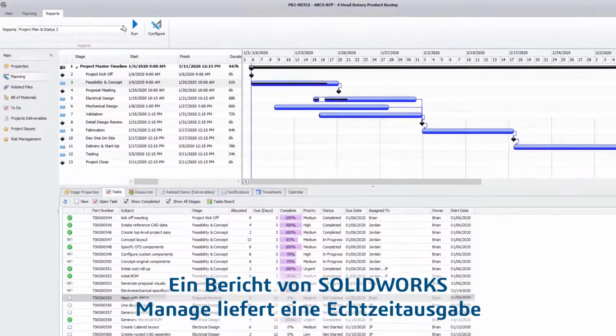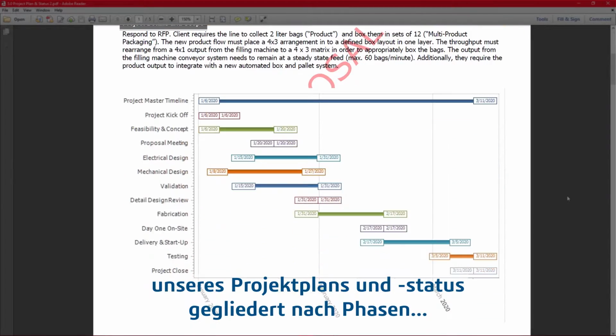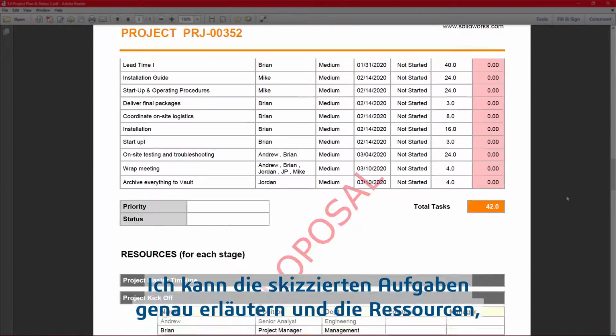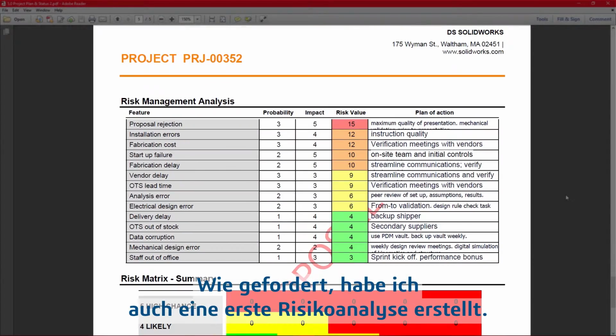A report from SOLIDWORKS Manage gives a real-time output of our project schedule and status by stage. I can illustrate exactly the tasks we've outlined and our resources available for each of them. I have also created an initial risk analysis as requested.